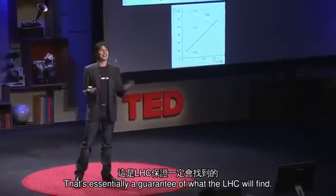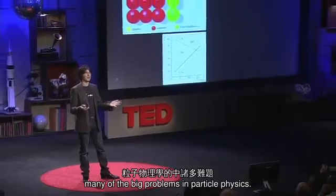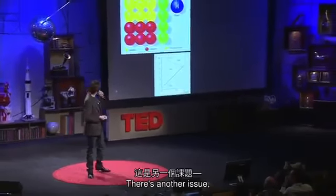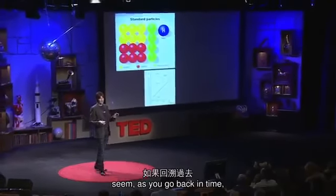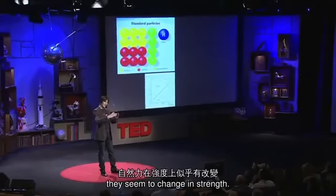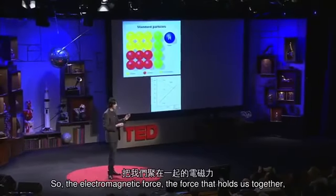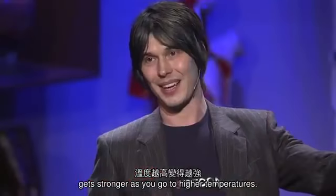So that's one thing. That's essentially a guarantee about what the LHC will find. There are many other things. You've heard many of the big problems in particle physics. One of them you heard about, dark matter, dark energy. There's another issue, which is that the forces of nature, it's quite beautiful actually, seem, as you go back in time, they seem to change in strength, or they do change in strength. So the electromagnetic force, the force that holds us together, gets stronger as you go to higher temperatures.